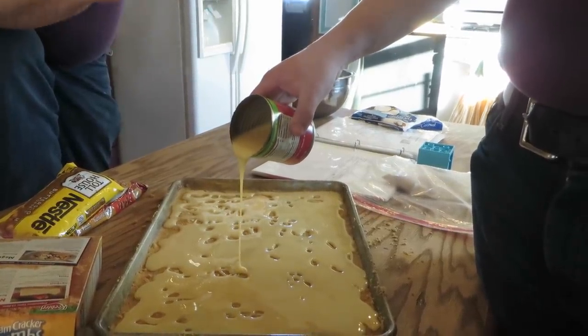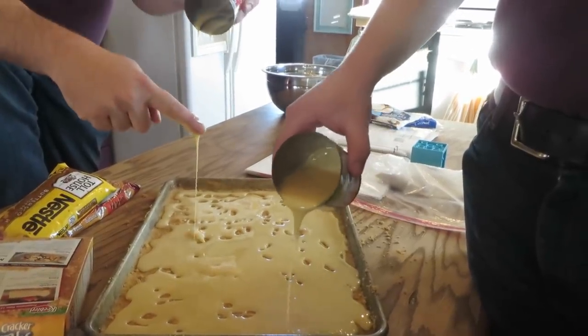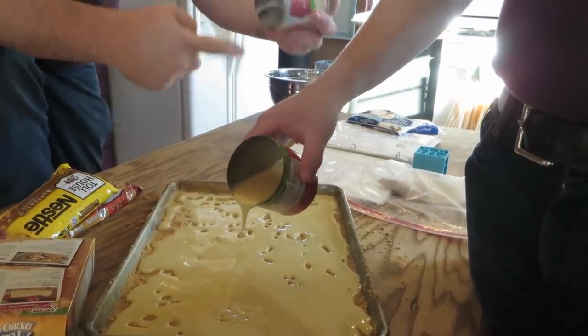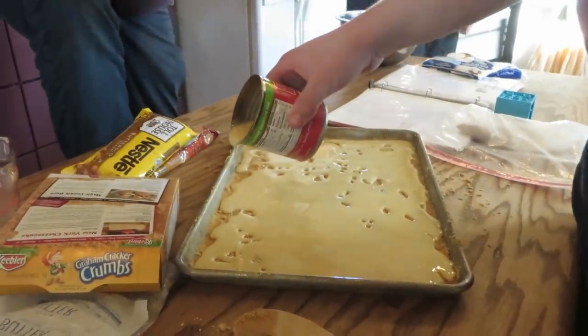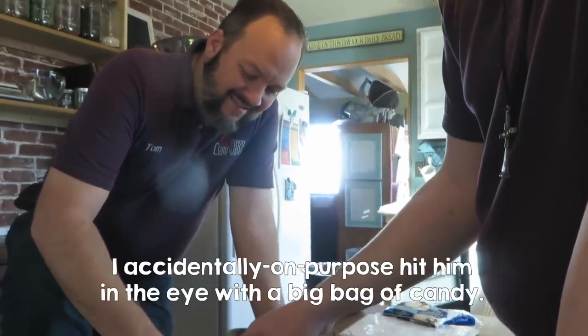Thomas, you spilled a ton in there. I know. This is not efficient. Well, you said not to dump it out too much. So I'm only covering the holes. This is what happens when INTJs make magic cookie bars. I can't see straight for some reason. Yeah, you know what that would be? So sorry.